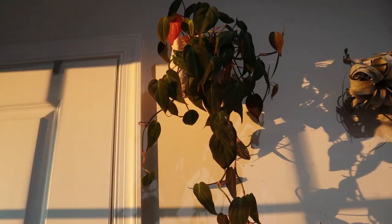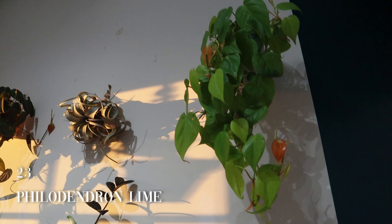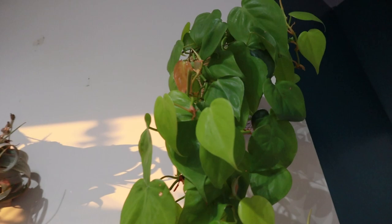So over here I have my philodendron mican that's also starting to trail really long, my tillandsia xerographica air plant, and over here is my philodendron lime, which is pushing out a couple of new leaves that are very peachy red, which I love. And over here is my prop station.